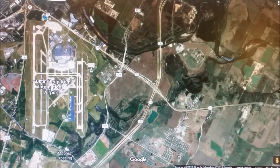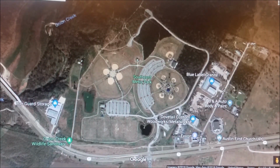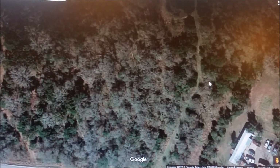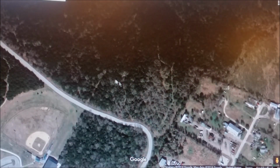Let me take you a quick look over here. This is the Southeast Metropolitan Park. If you come in here, you come around the road, you stop by this area here. Before this road turns right here, you come down this road right back up in here, and here's the Robert Jones Family Cemetery right in this area in here. Completely overgrown and lost to time. Very few people know it's there.